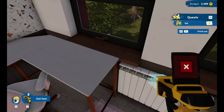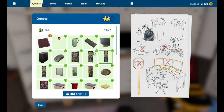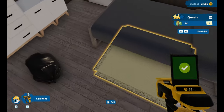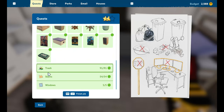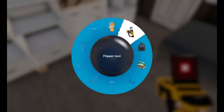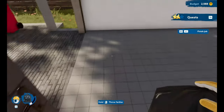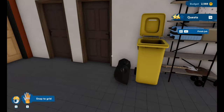Whoa. And was there something else? Oh, the rugs that I placed so nicely. Sold everything, got all the trash, got all the stains, cleaned all the windows. We've only got 2 stars. We've done something wrong. Where did the trash go?